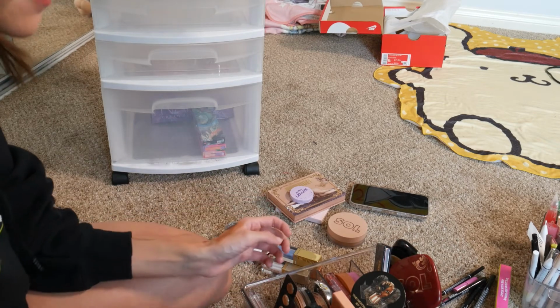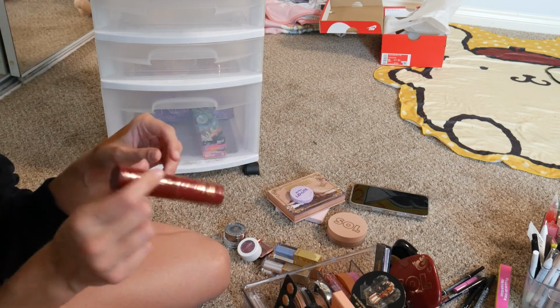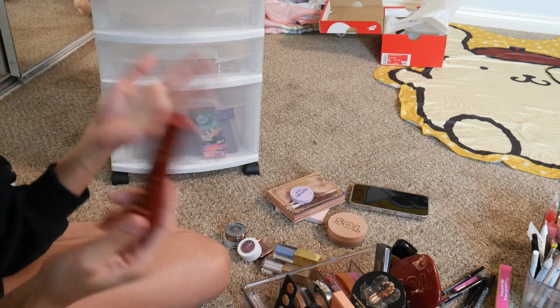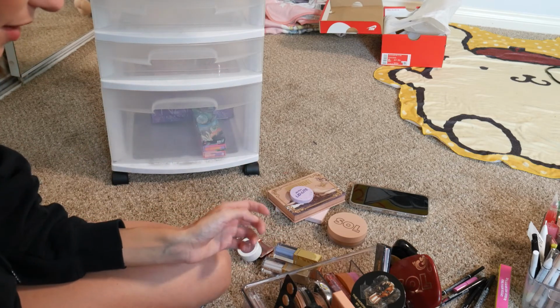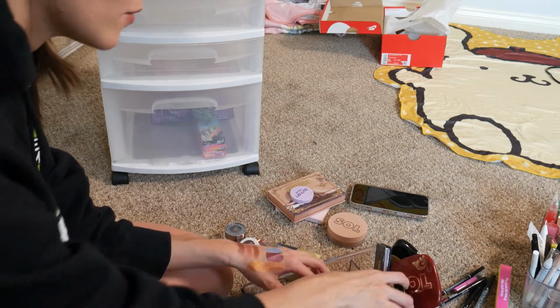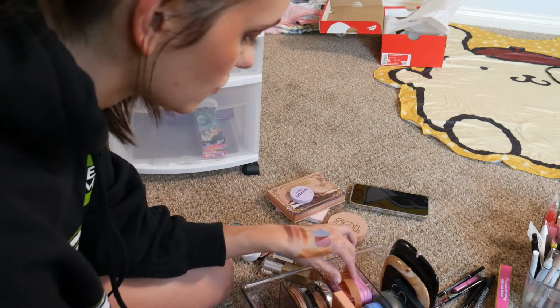Perfect. Great idea. Same with this Colourpop blush stick in Winona Forever. I've used this non-stop since I've gotten it, so we're holding on to it. Perfect. Love that for me. What else? Oh, actually, let's just do all of my blushes. Let's just do that. Okay.